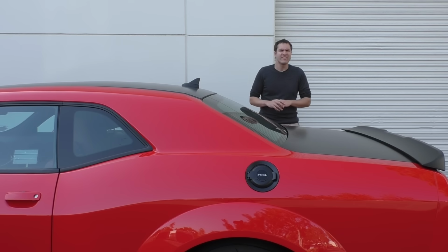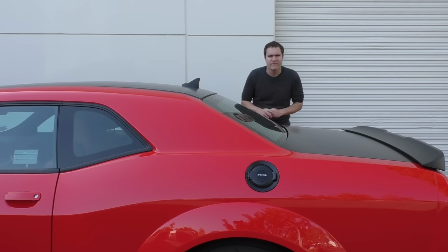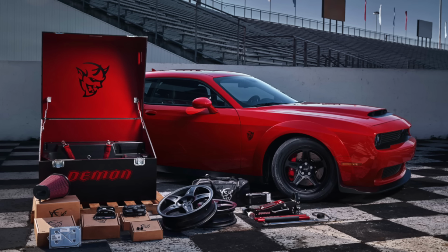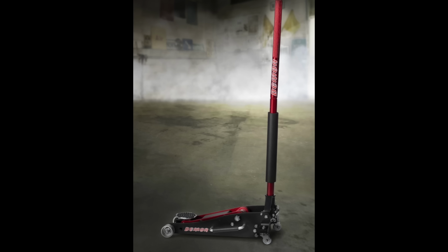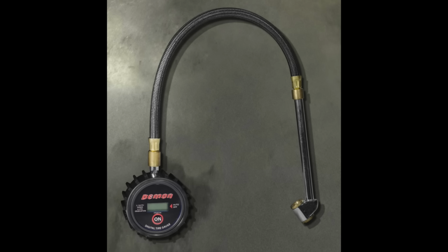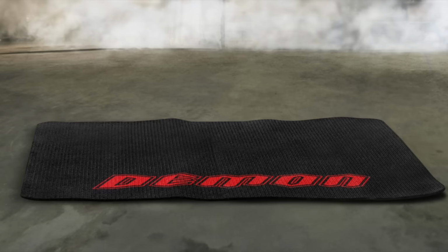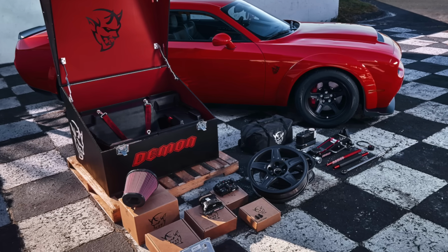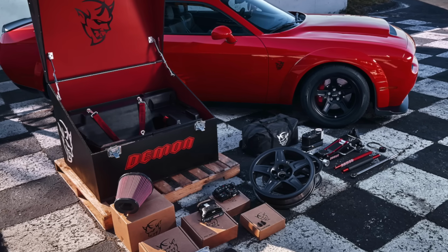And in terms of pricing, that's also another interesting quirk and feature because, well, I haven't discussed the accessories yet. I'm going to start with the Demon crate. That's right, the Demon crate, which is a crate that comes with your Demon. It's pictured here, and it's loaded with stuff. There's a Demon-branded hydraulic floor jack, a Demon-branded impact wrench, a Demon-branded tire pressure gauge, a tool bag, and fender mat, and the whole thing is massive, and it comes on a pallet that's shipped to you after you take delivery of your Demon. Hopefully you have room in your garage.